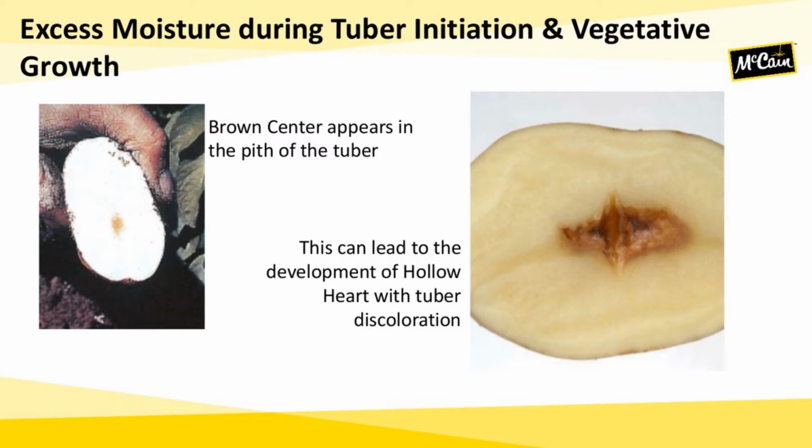And brown center is actually considered a milder form or a precursor to hollow heart, which is the picture on the right that I'm sure many of us are familiar with. Hollow heart is most often associated with brown center and tends to occur during the latter part of tuber bulking. It's caused by a growth stoppage, whether due to water or nutrient stress, followed by a return of favorable conditions that cause rapid tuber expansion.